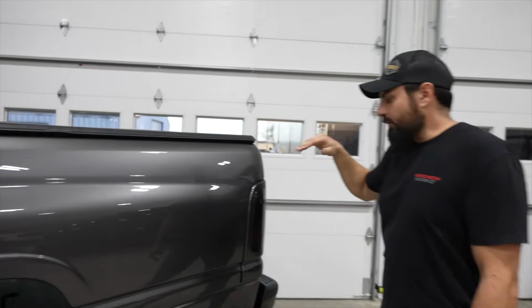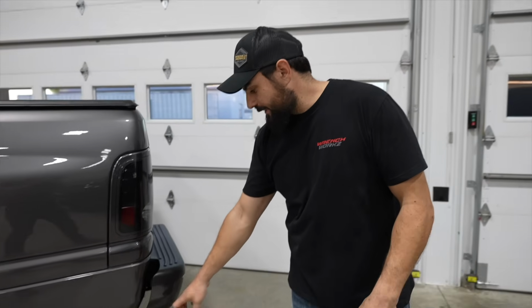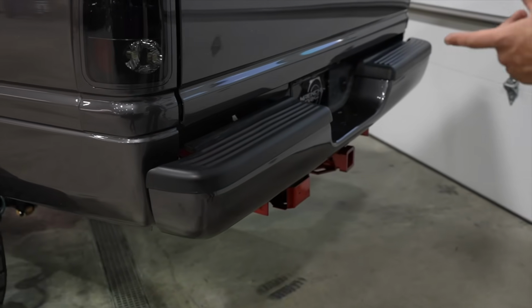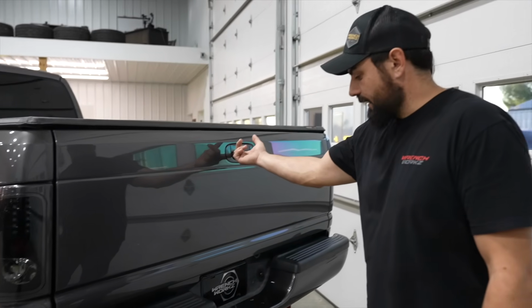Also got Recon paint matched taillights on this truck. Again, swapping the truck to a true sport package. True sport packages come with painted rear bumpers. So we've got a painted rear bumper. We've also got a painted tailgate latch as well.